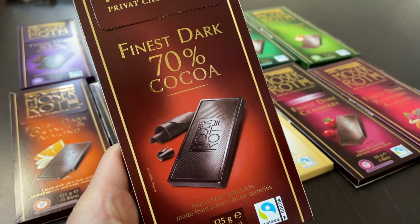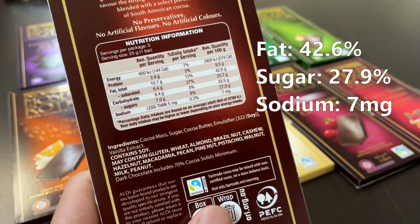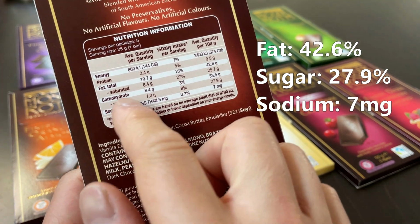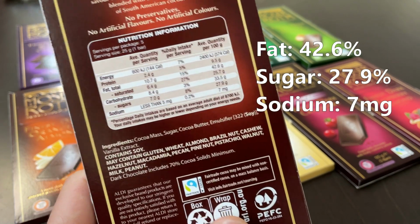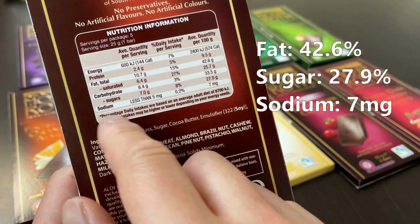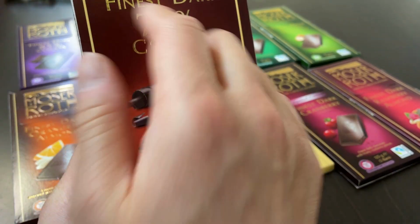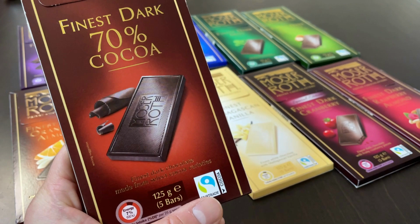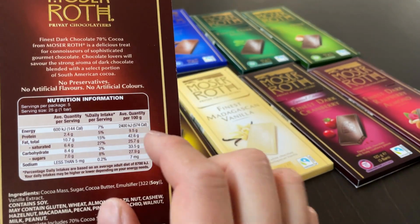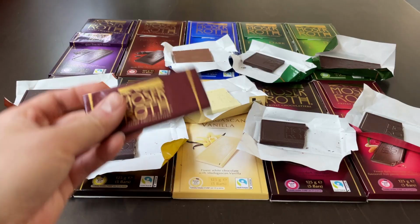Dark, 70% cocoa, 42.6 grams of fat. So this is getting up there in terms of fats. Sugars, 27.9 grams. That's actually a lot higher than I was expecting. And sodium, very low, 7 milligrams. Now, just because it's 70% cocoa, and that means it's quite dark, doesn't necessarily mean it's healthy. Very surprisingly, this is very high in fat, and it's still quite high in sugars.